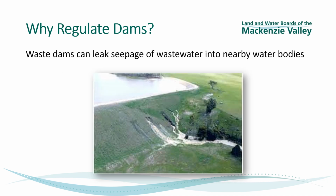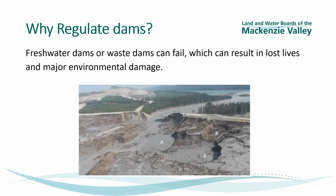From a more practical perspective, the board's requirements related to dams are meant to prevent harmful effects on land and water. This can happen, for example, if a dam leaks wastewater into the environment. Another way that dams can impact land and water is if they fail. This can have disastrous impacts. This photo shows the 2014 dam failure at the Mount Polley mine in British Columbia. Millions of cubic meters of waste were released into the environment downstream of the dam.